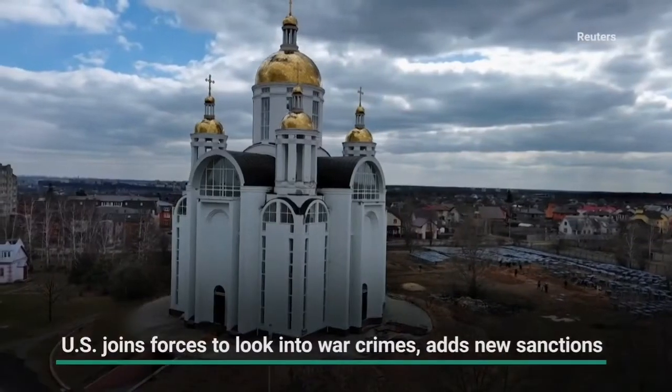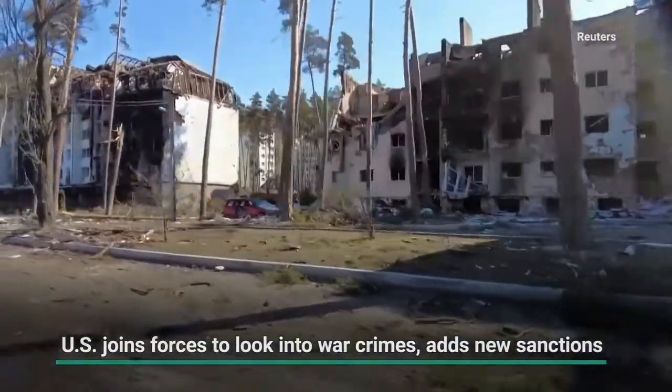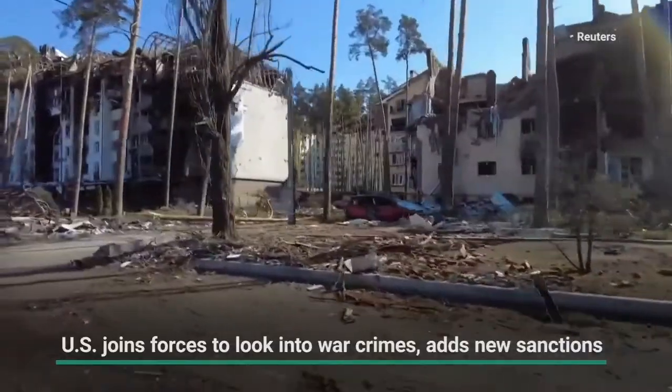The U.S. is working with its allies to investigate potential Russian war crimes in Ukraine. Hi, everyone. I'm Deborah Shigley. Attorney General Merrick Garland announced Wednesday that U.S. prosecutors are working with those in Ukraine and other countries to collect evidence.